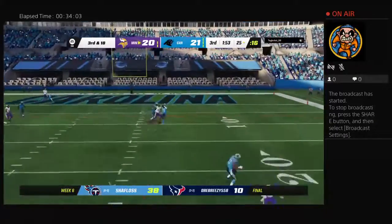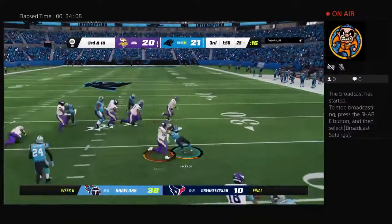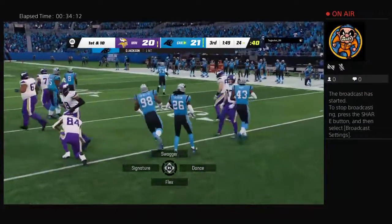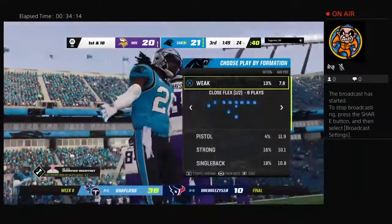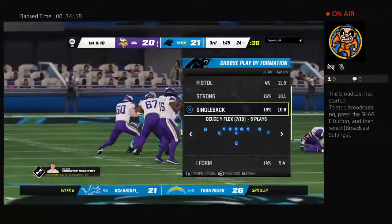They're trying for Rager, but it's intercepted. Dante Jackson picks it. And the Panthers are going to have it here as they'll start at their own 24-yard line. That pick hurts a little extra because it was third down. You were already in field goal range.